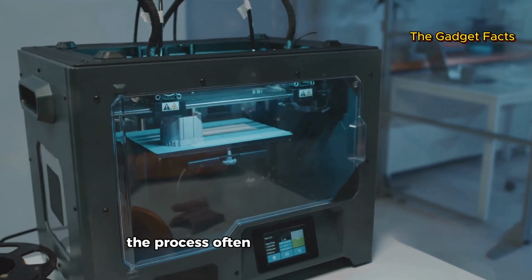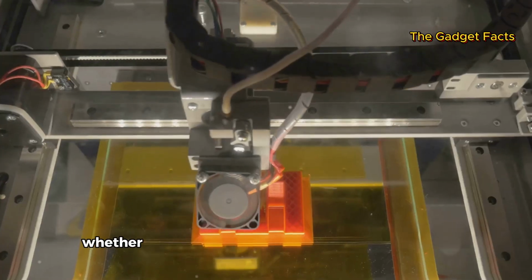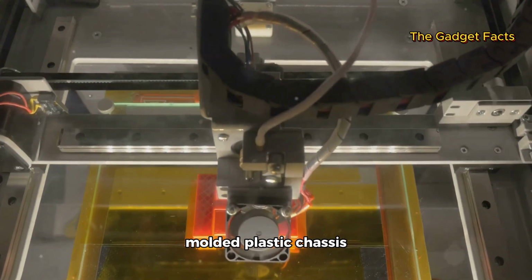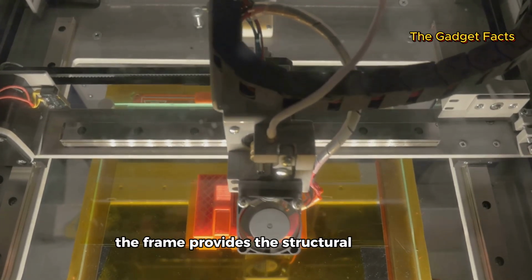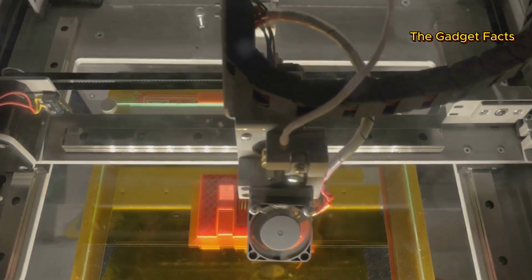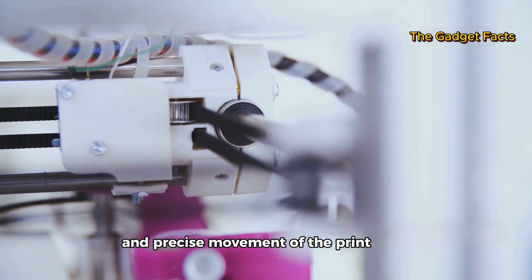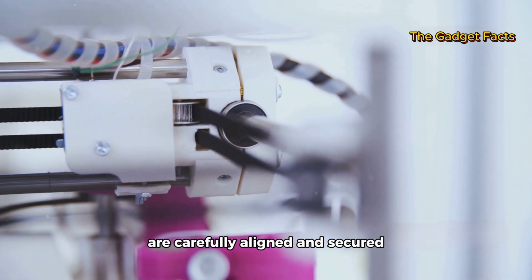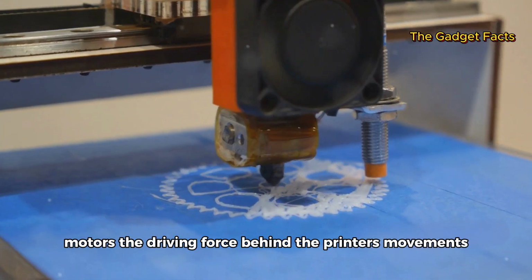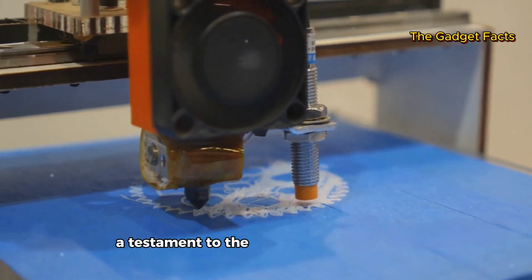The process often starts with the frame, the backbone of the 3D printer. Whether it's a sturdy aluminum extrusion or a sleek, molded plastic chassis, the frame provides the structural integrity upon which all other components are mounted. Linear rails, responsible for the smooth and precise movement of the printhead, are carefully aligned and secured. Motors, the driving force behind the printer's movements, are mounted and wired, their whirring hum a testament to the machine's coming alive.